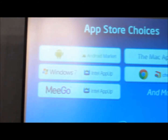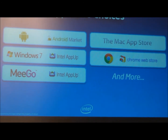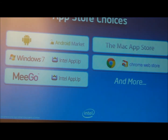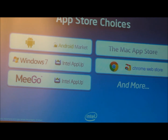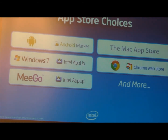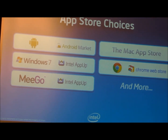Okay, app stores. Again, choice at the Intel level. There's more app stores than just this, but I wanted to list the choice of app stores we have. We have Marketplace, obviously, for Android. Intel has the Intel AppUp Center. Intel AppUp offers Windows 7 type of apps and also MeeGo type of apps. We're talking about thousands of applications.